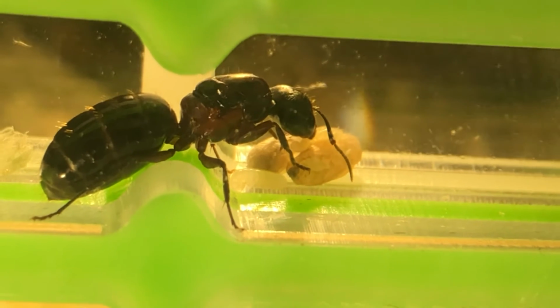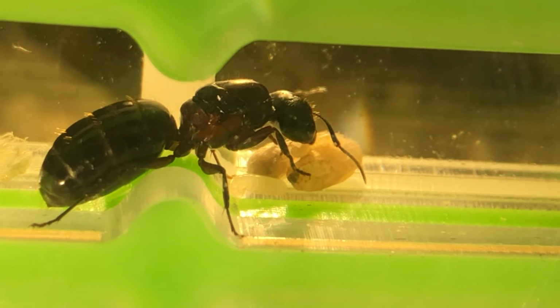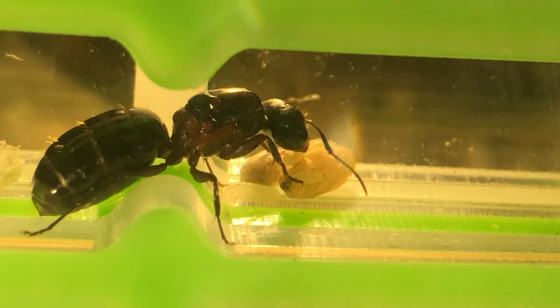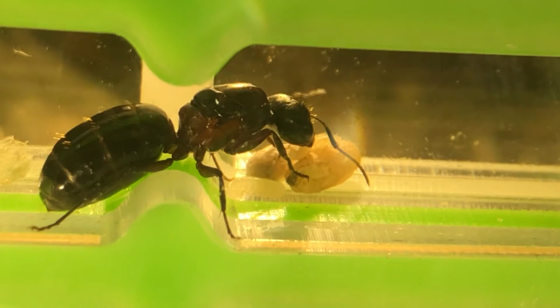Now, obviously, I will try to catch the moment where the nymph becomes a full-on adult worker, but I'm not sure if I will be able to catch the first one on camera, but I will keep my eyes open.